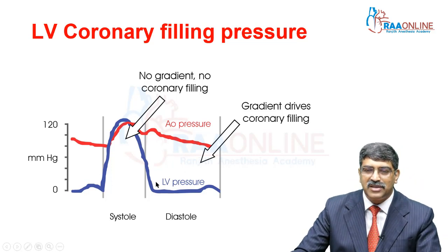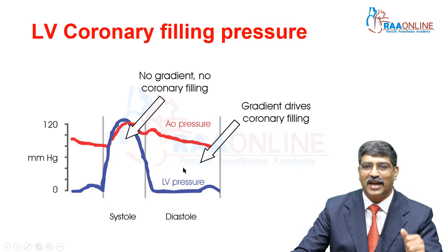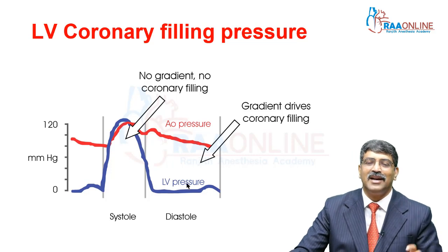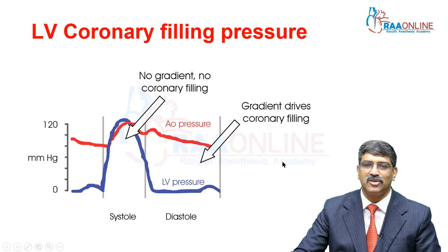But what happens in the diastole? Your LVEDP is low, the aortic diastolic pressure is somewhere between 80 to 90. So, there is a gradient of around 60 to 70 which can push the blood into the coronary arteries. That is the reason the coronary artery receives the blood in the diastole.